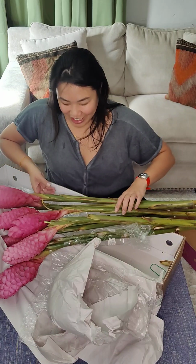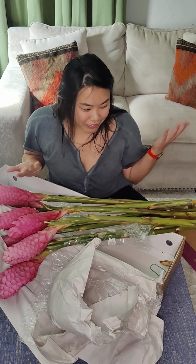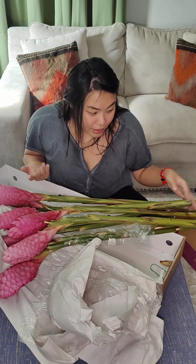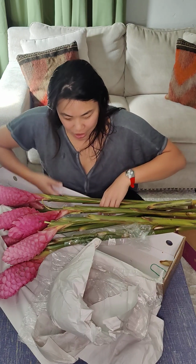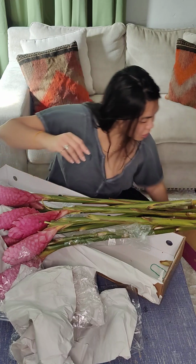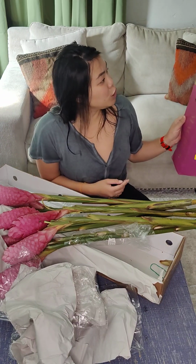They're so cute. I have to find something to put it in and figure out, like, do I cut this and then put it in water? Like, what do I do? I don't know. There's no instructions. Does the box have instructions? Tell me what to do!